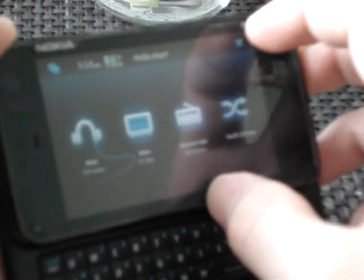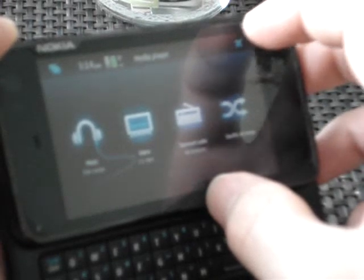Alright, that's just an example I wanted to give you guys. But like I said, the phone is very good. Though the Ovi Store is not available yet, it will be available again in the first 3 months of 2010.